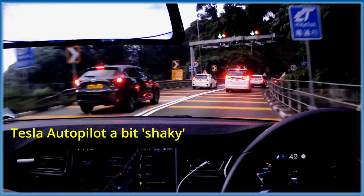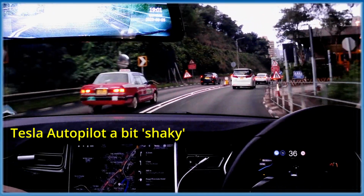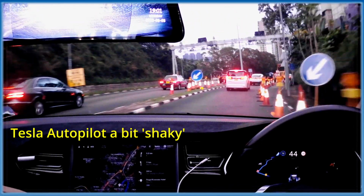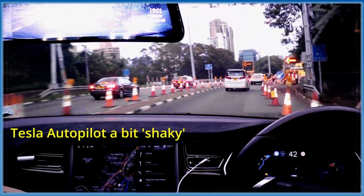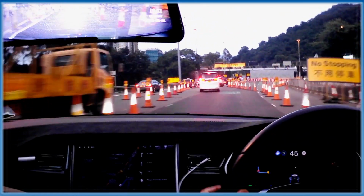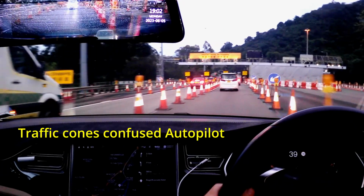Whoa, stop. Autopilot. Let's see autopilot go through. No stopping. No stopping, it says. Whoa, what's going to happen here? Autopilot. Ooh, can do it.